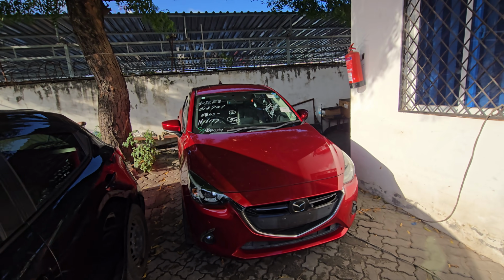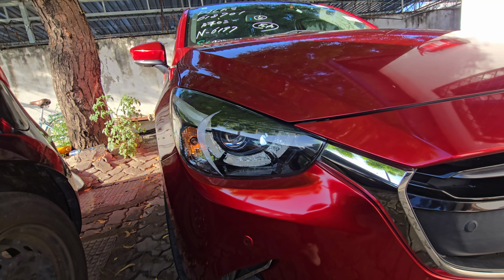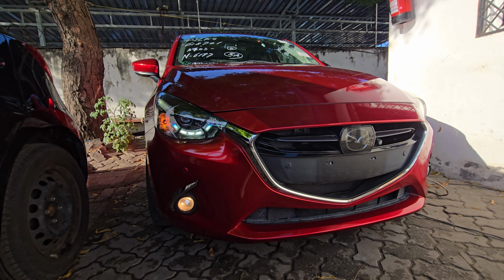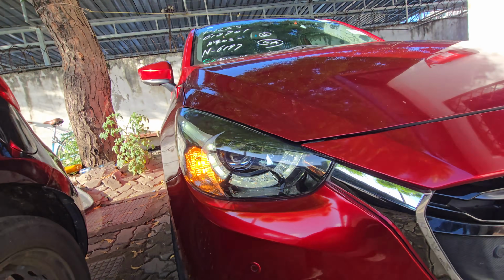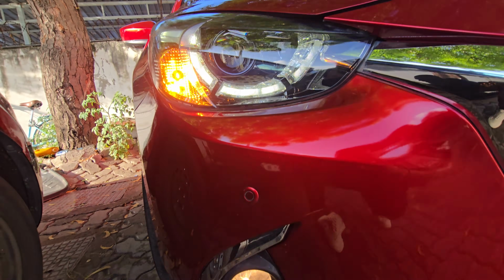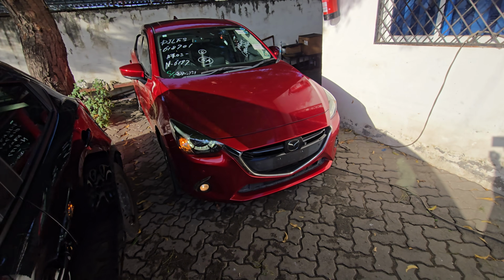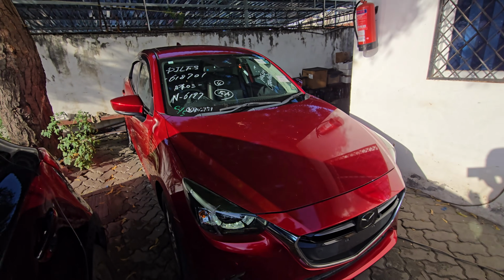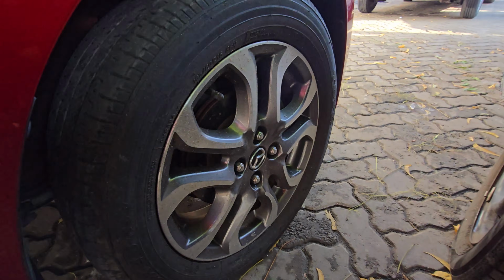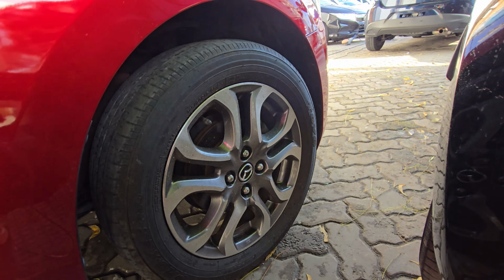So starting from the design, starting from the front, we have those LED headlights. Let me show it to you. LED headlights. Hapo kuna fog lights zako, a number of sensors. Yes, now I believe you can clearly see what I'm talking about. Full LED headlights with daytime running lights over there. Your turn signals are on that side, and of course you have your fog lights. So kama unataka Mazda Demio yenye kuna all those features, all these Mazda Demios that we have do come with those features.